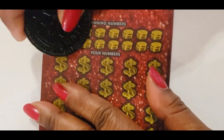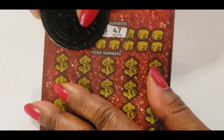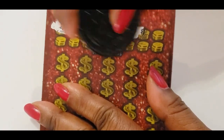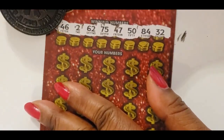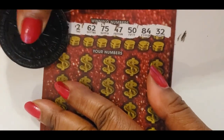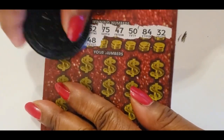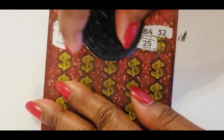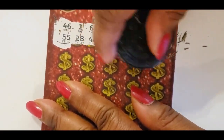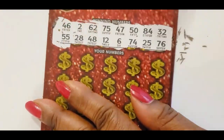The winning numbers are 46, 2, 62, 75, 47, 50, 84, 32, 55, 28, 48, 12, 6, 74, 25, and 76. Those are the winning numbers.